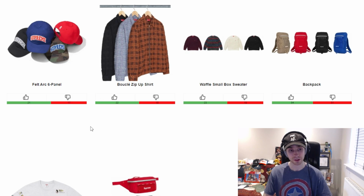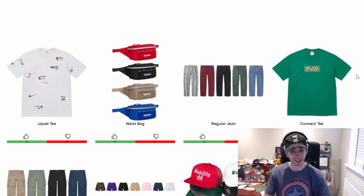We then have a felt arc 6 panel. I'm not a fan of. The boucle zip-up shirt, same sort of thing. Waffle small box sweater, which is what I typically tend to do during these videos. The backpack, yeah, they're just not the same. They're not as good as the prior ones. We've got the upset tee and the connect tee. It's probably upset that it's this far down. I feel like these two should be higher, but they've obviously just got more dislikes than some of the other pieces, so it happens. Waist bag, it's easy, but yeah.